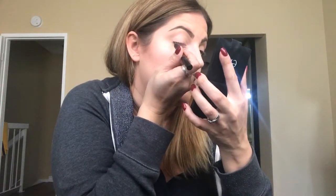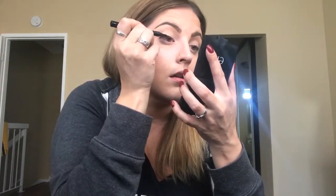So go ahead and try this. Take the cap off. And it's the felt tip. I want to try one that's a brush tip and see how I like it, because I've done felt tips since the beginning of me doing makeup and I haven't really tried a brush tip. I just want to see the difference. Super black. It worked pretty good. Super, super black. And it goes on smooth. It doesn't skip at all.